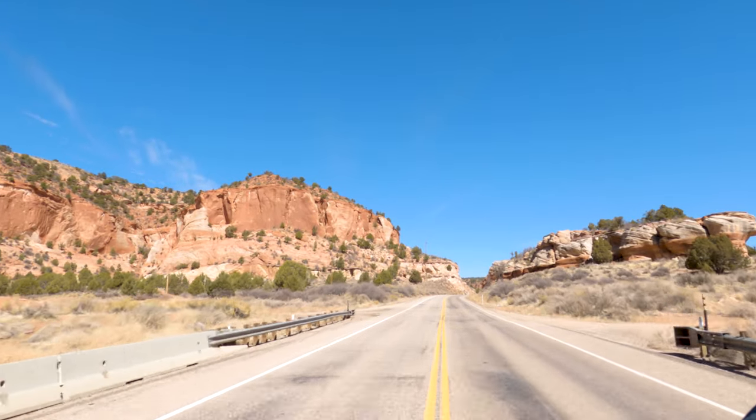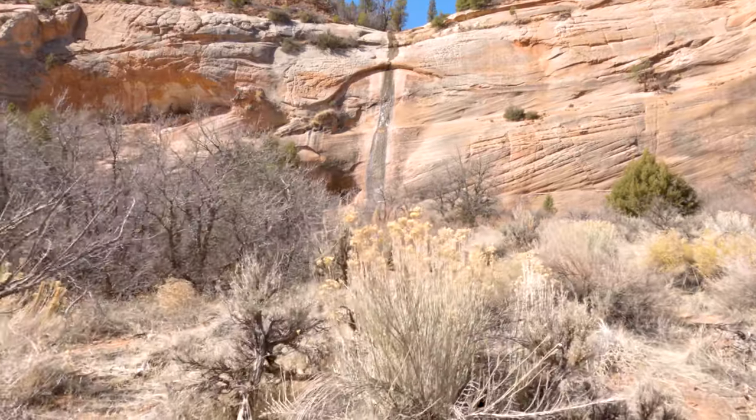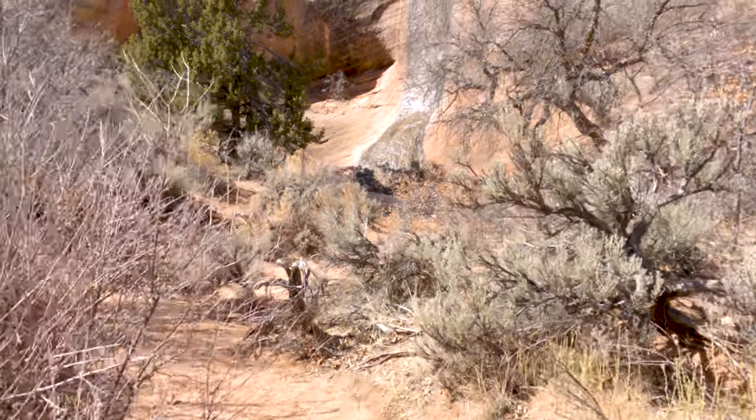The place we want to share with you today goes by many names. The Moqui Caverns, the Moqui Sand Caves, or the Kanab Sand Caves. No matter what you want to call it, this spot is a pretty cool and super quick stop if you happen to be in the Kanab area.